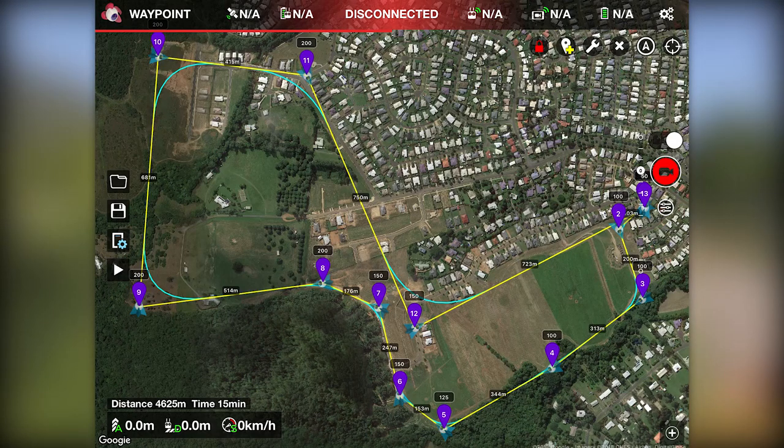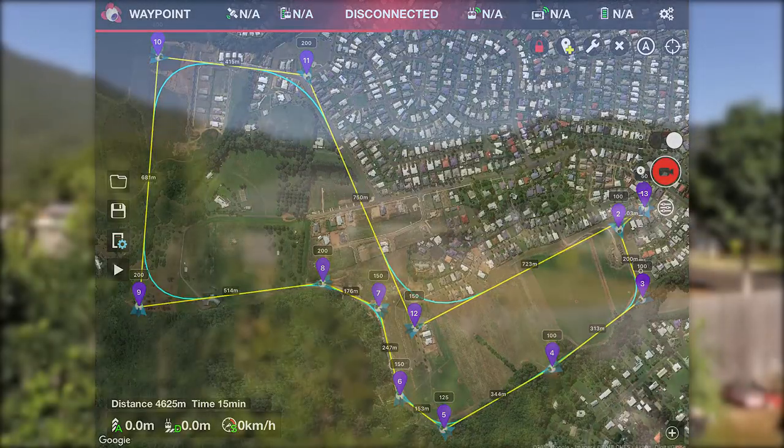We've got a total distance we've got to do of 4,625 meters, and the time it should take is around 15 minutes. Sit back and relax and enjoy the music while we enjoy a beautiful day flying.